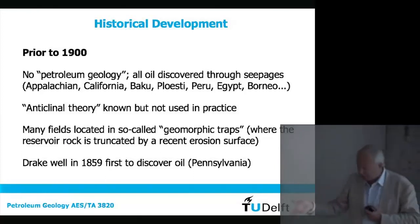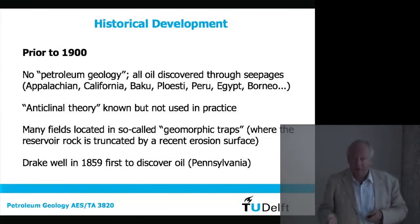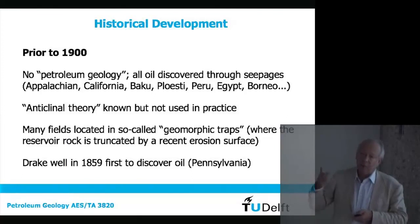There was actually a celebration just recently on that. The first oil well, in a place called Titusville, Pennsylvania, wasn't very deep. It was actually only about 30 feet deep. It took him about 3 months to drill it. So they drilled roughly 1 foot per day, this much per day.